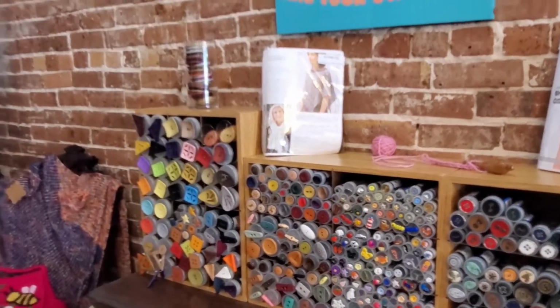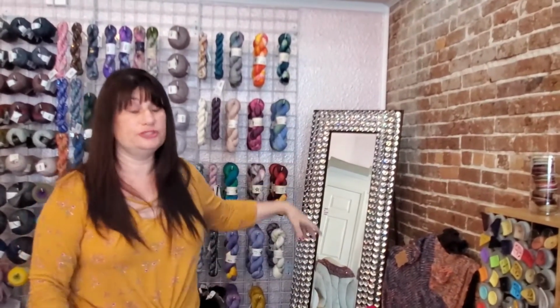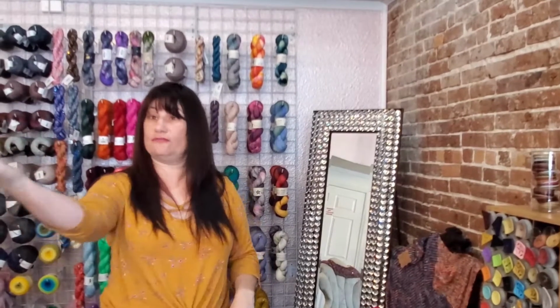We also only have one mirror in our shop. That's fabulous. And this mirror is the only one we have. We do not have one in our bathroom. We do not have one anywhere else. That is by design, because when you come in here, you're beautiful and you are who you are. Love it. Come on in. The only way you have to dixie out is if you're not making life better. Come on in and we'll make it with you.